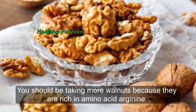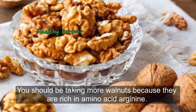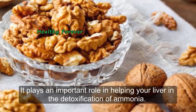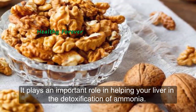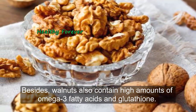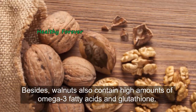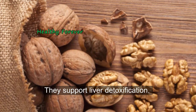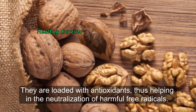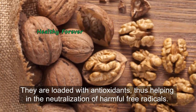Walnuts. You should be taking more walnuts because they are rich in amino acid arginine. It plays an important role in helping your liver in the detoxification of ammonia. Besides, walnuts also contain high amounts of omega-3 fatty acids and glutathione. They support liver detoxification. They are loaded with antioxidants, thus helping in the neutralization of harmful free radicals.